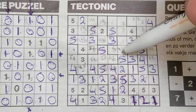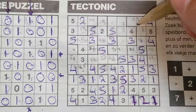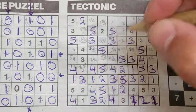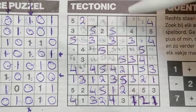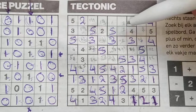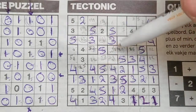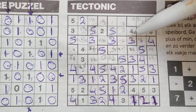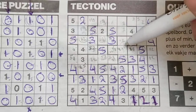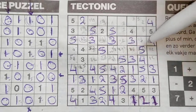So 4, 1 and a 2. 4, 1 and a 2. 1, 2. Okay. 3, 1. 3. Can this be a 1? Yeah. We have a 1, 2, and 4. We have a 4 here.